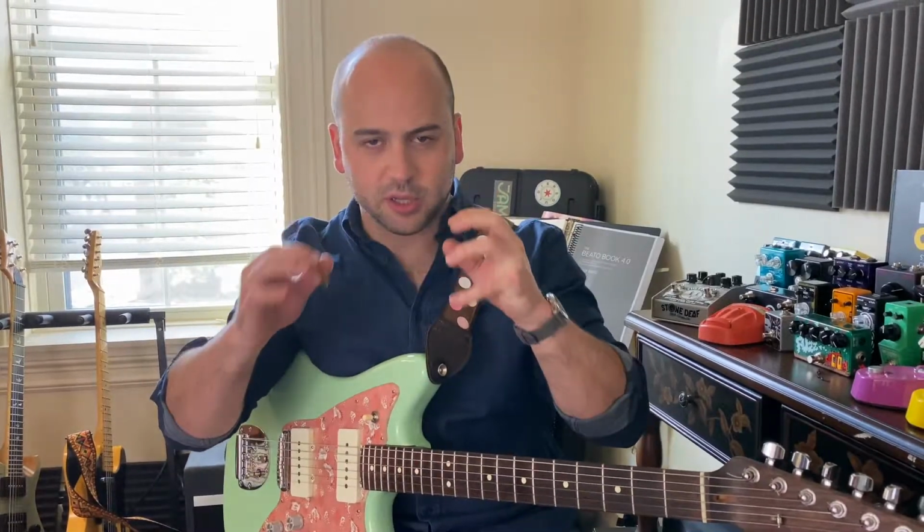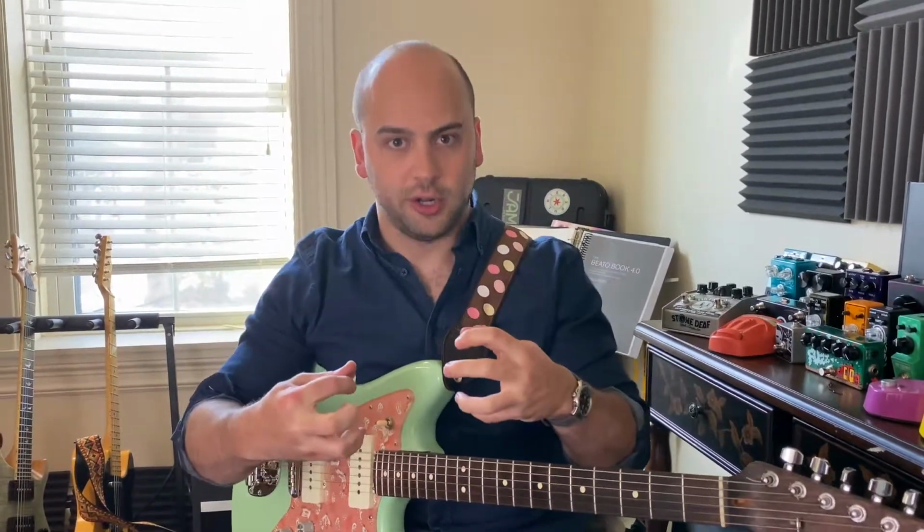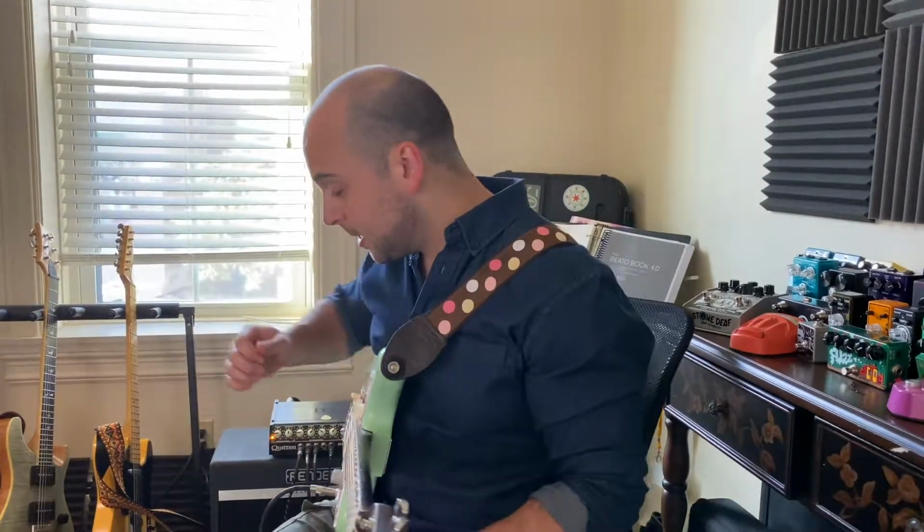It adds a bit more of, you can hear more of the pick attack, and so it becomes clear, a little bit more rhythmic, but tighter. Right. But very, very much tighter.